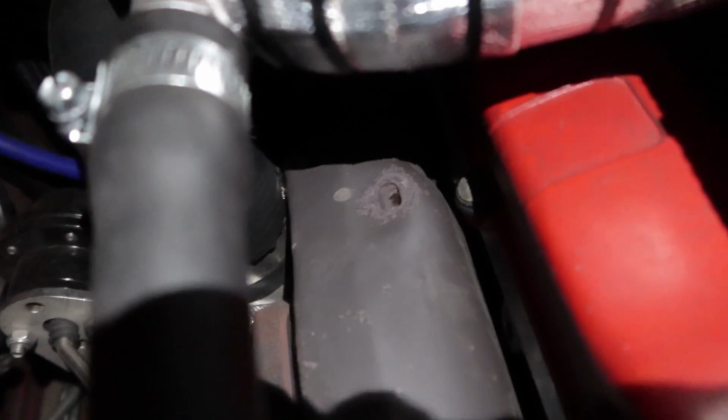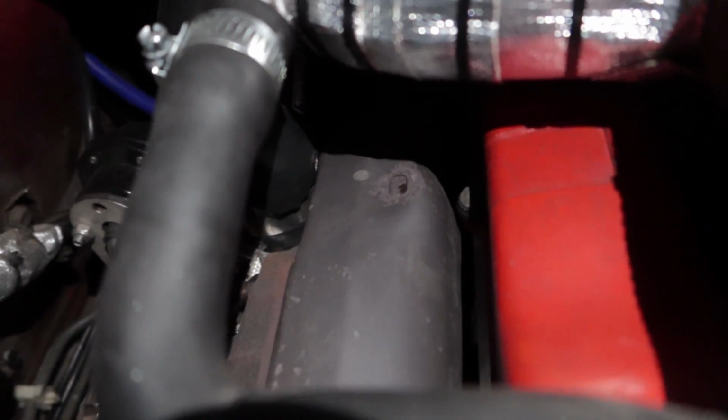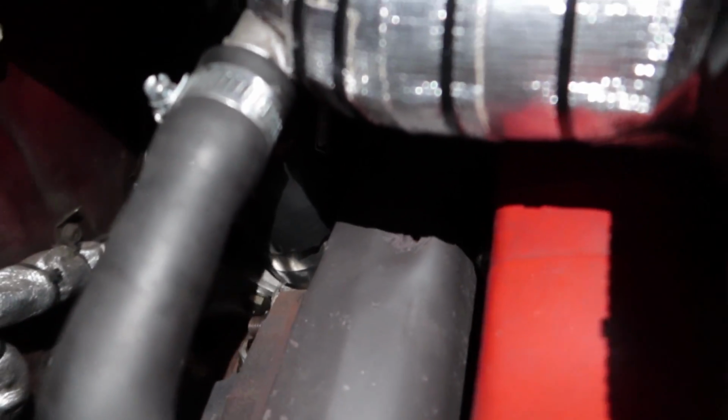Yeah, oh, there we go. You can kind of see it there. I think you can see it. Wait, is it this one? Yeah. It's a big tear there. So yeah. Coupler is gone. I think it got too hot and rubbed up against something. So I mean, not a big deal. I don't blame it. It was pretty hot.